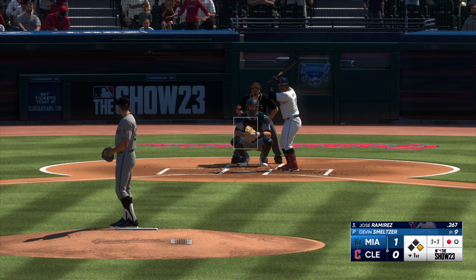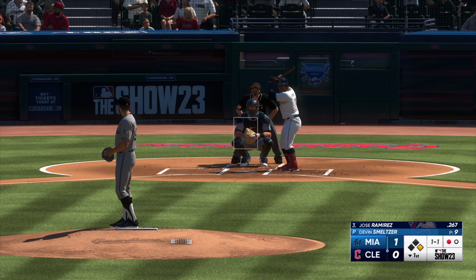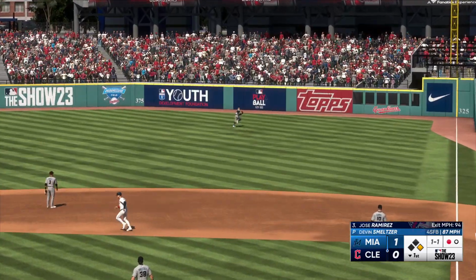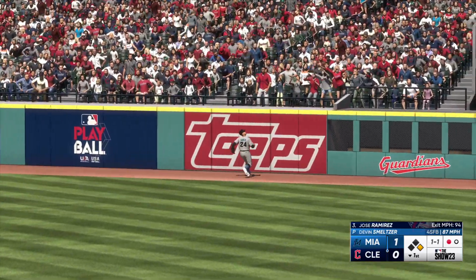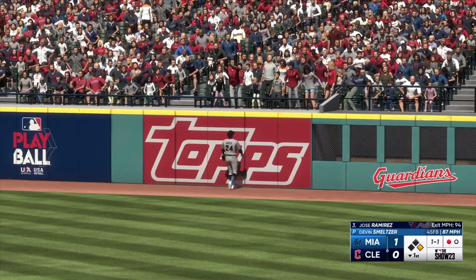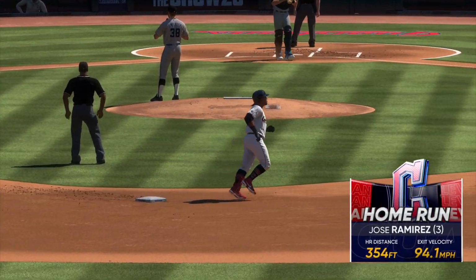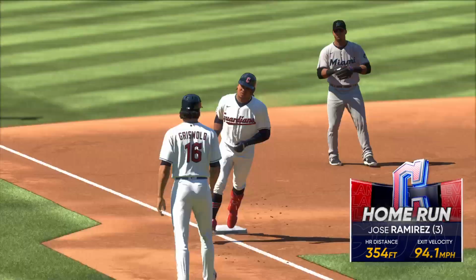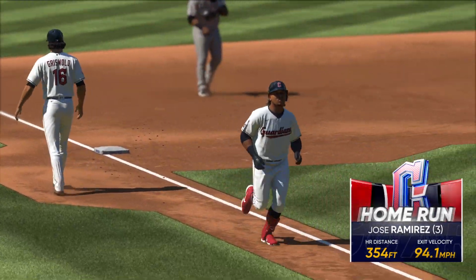Here's Jose Ramirez. A switch hitter batting right. The 1-1. Ramirez swings and blasts one. Deep to right field. That's back there. And that one is gone. Jose Ramirez bops one out. Third home run of the season, and they add a pair. It's 2-1.